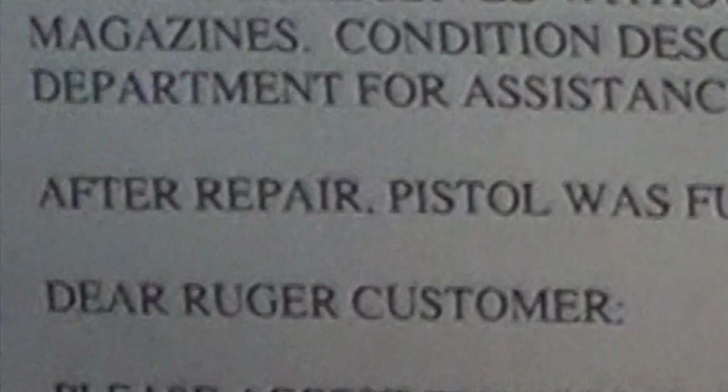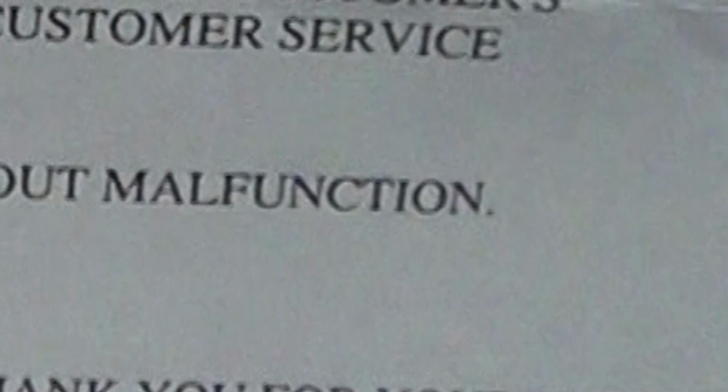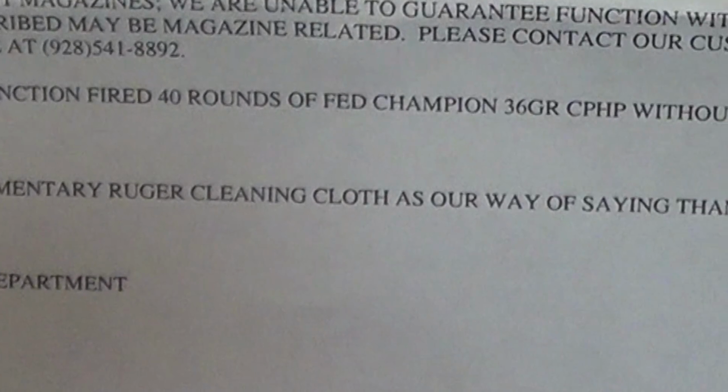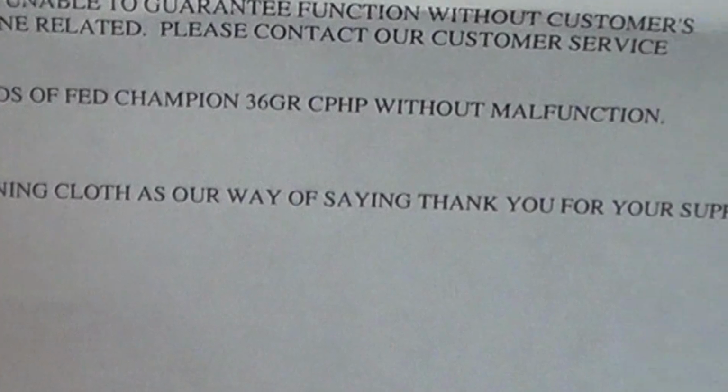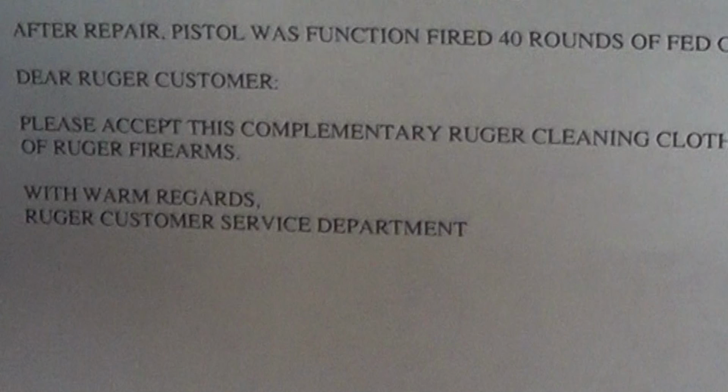Then they give you a description of what's going on with the repairs. After repair, the pistol was function fired 40 rounds of Federal Champion 36 grain copper plated hollow point without malfunction. Then it says, Dear Ruger customer, please accept this complimentary Ruger cleaning cloth as our way of saying thank you for your support of Ruger firearms. With warm regards, Ruger Customer Service Department.